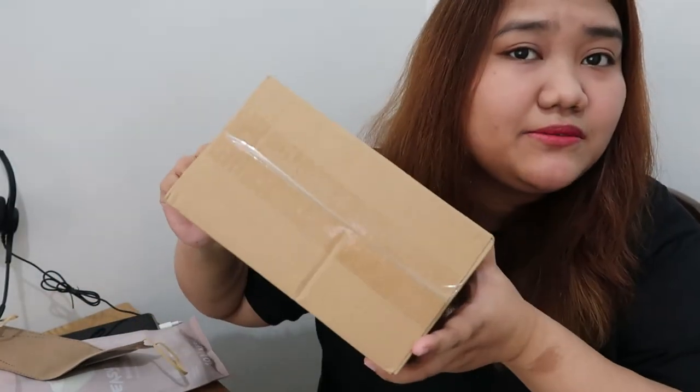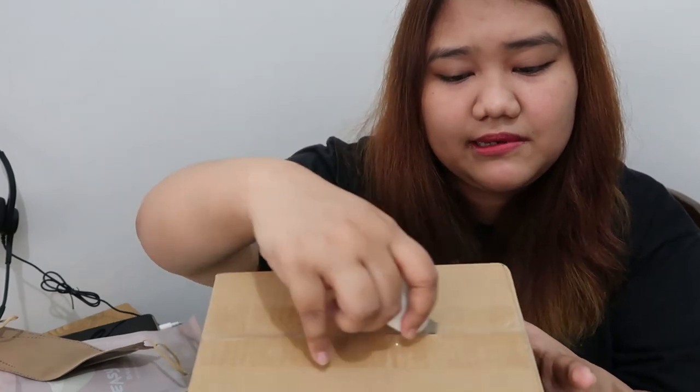So medyo bumaba yung camera, makikita niyo na yung kalat sa desk ko. So this is the reason why I started the unboxing now, kahit meron pang mga products na wala sa akin. I wanted to open this. Let's open it. This is also from Easy Peasy.